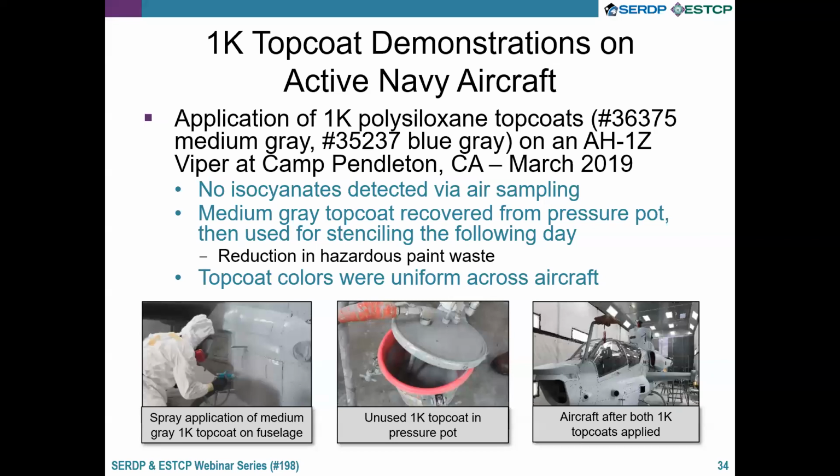The second thing we wanted to show was that not only can we apply the coating, but because it's a single component material, we can actually recover material that is unused. And so the photo in the center shows a 2-gallon pressure pot. There were two 2-gallon pressure pots used, one on each side of the aircraft. And here, we ended up with about half to about 3/4 of a gallon of material that was unused. So we actually took that material out of the hopper, poured it back into the cans, sealed the cans, and then the following day, that medium gray color was used for stenciling over top of the blue gray single component polysiloxane. So essentially, aside from flushing the lines, we had near 0 paint waste because of using this technology.